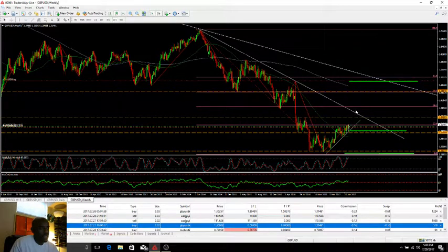So again, you have technicals that are lining up with fundamentals. Look where my target is, right up underneath the 61.8 retracement level. So I'm right there. Everything should just be lining up. It's just a good time for it.